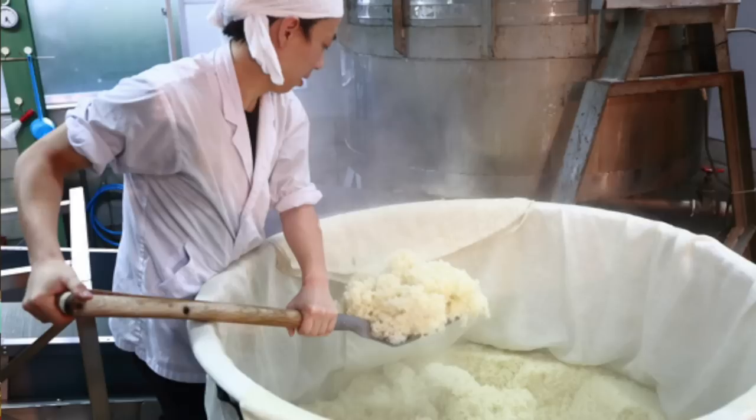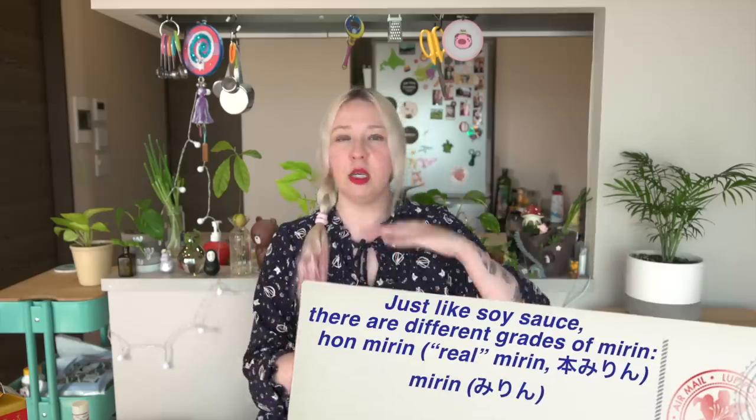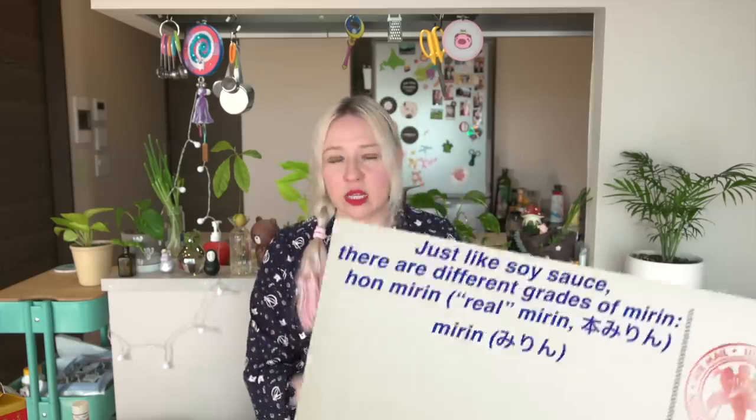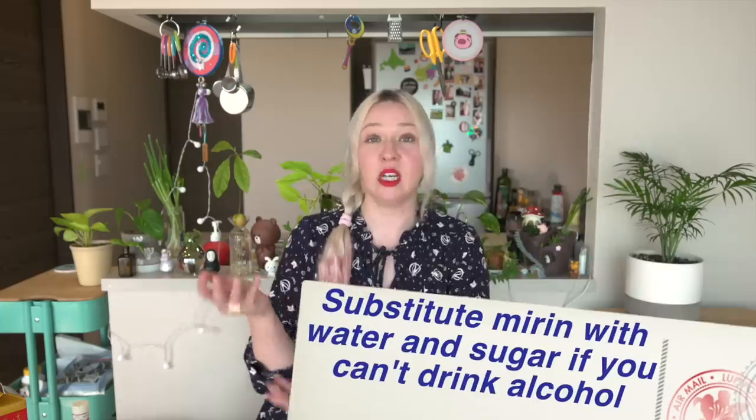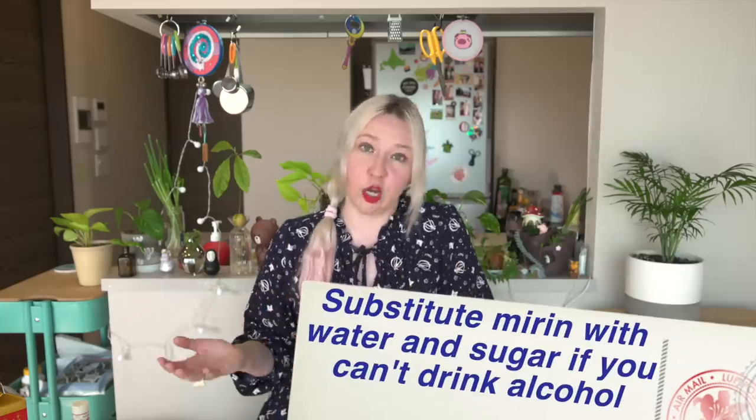It's made with a sticky or glutinous rice plus koji, and it creates a kind of simple sweet white alcohol. This alcohol can be really low, like down in the 1%, or it can be higher up in the 11 to 14%, depending on the kind you buy. But when you cook with it, it burns off. So why are they using this kind of sweet cooking wine? Well, it's really great at evening out a gamey or fishy flavor.